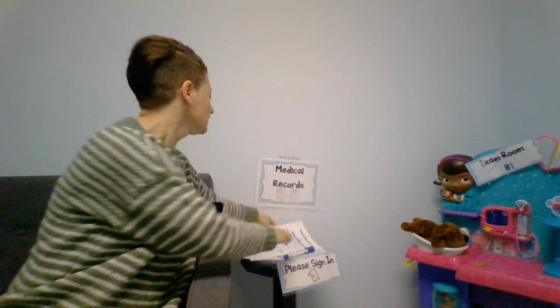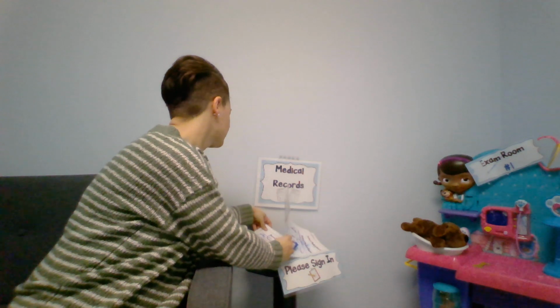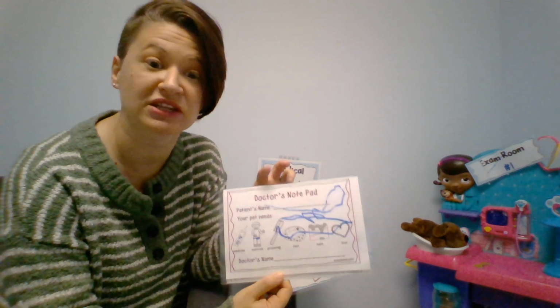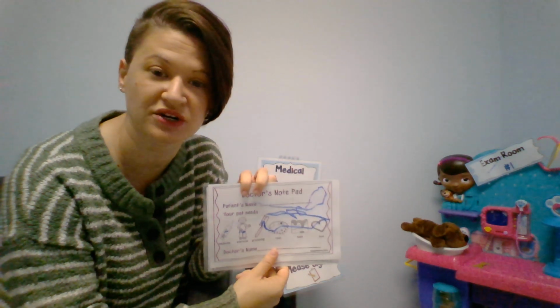We also have another option. So for our kids that this might be too much information, right? We want to be differentiating. And so here's a smaller one that has less stimuli on it. And you can see somebody was writing on this one, which is great. They're all laminated, so you can write with dry erase markers and then just erase.